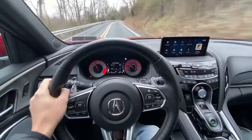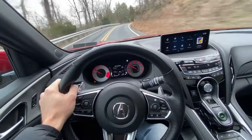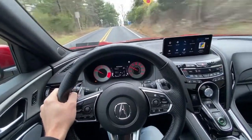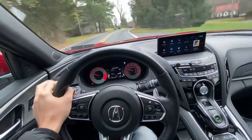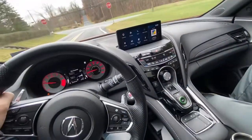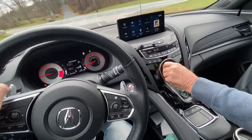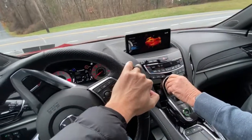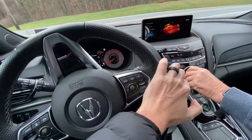There's a tenth of a second of turbo lag that you can sort of feel, but it's not noticeable at all. Still feels nice. So can you put me in sport mode? Pops is going to put me into sport mode. We're going to give her the beans a little bit here. Sport Plus. Sport Plus, what the hell?